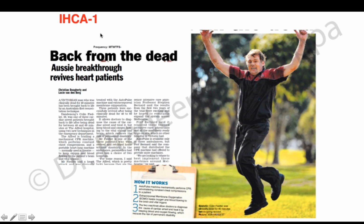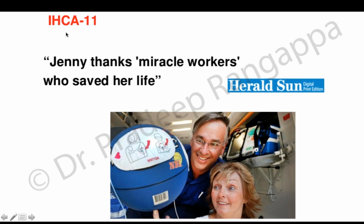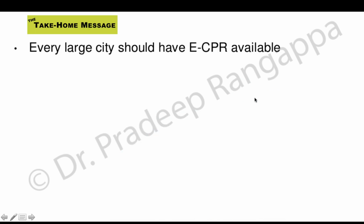This was an in-hospital cardiac arrest, as quoted in their media: Jenny thanks the miracle workers who saved her life. This came in the Herald Sun in Australia. So the take-home message is that every large city should have ECPR available, which means there should be some hope for the 30% of patients who would survive despite not achieving ROSC even after effective CPR.